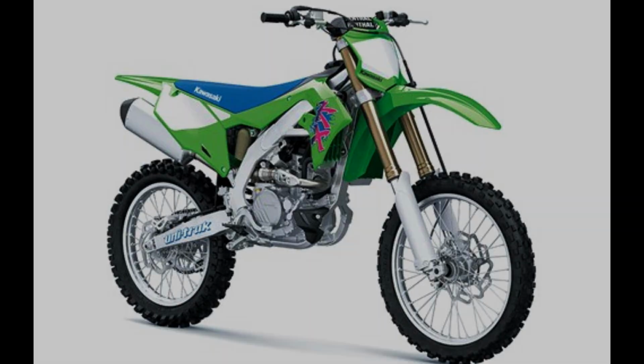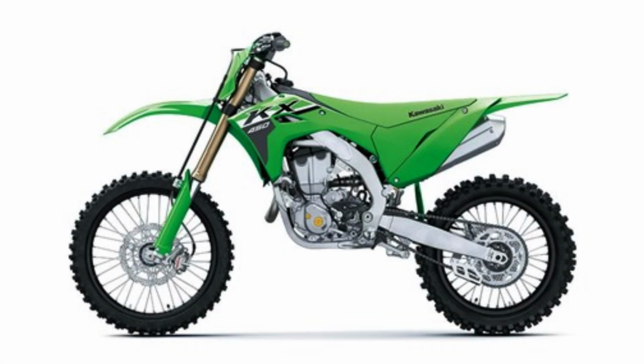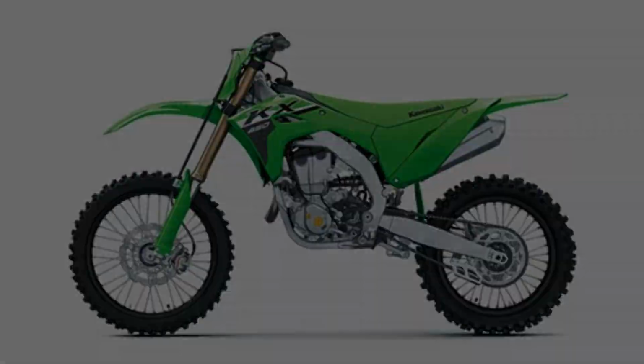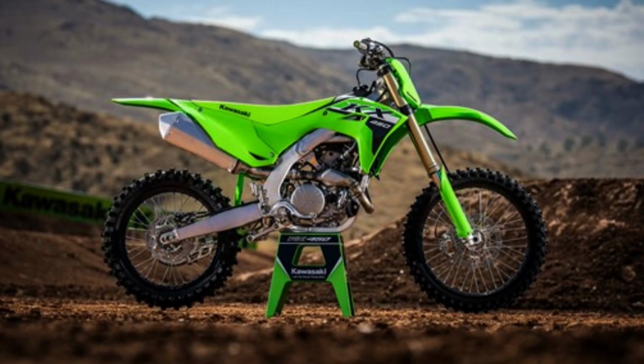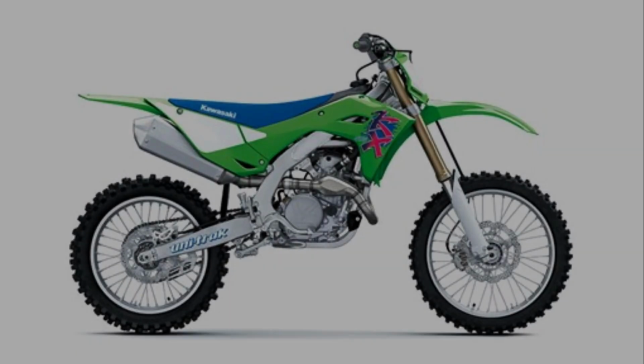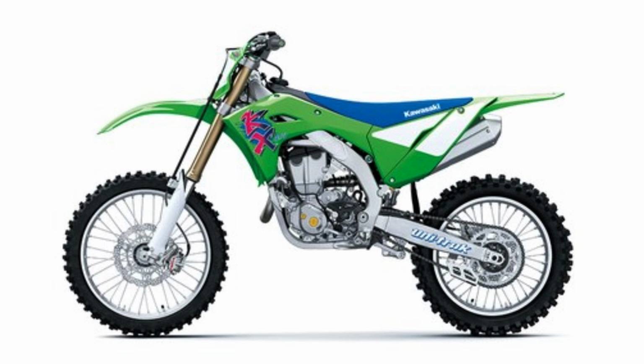Moving up to the KX450, which has several improvements made from last year, still with a single-cylinder 449cc engine, has all the same specs as the 250 except for the bigger engine, so weighs 10 pounds more at 248 pounds, has ErgoFit stuff on it, has smartphone connectivity. The KX450 is up $900 with all the other improvements that were made, up to $10,500. 50th anniversary paint job is available again for $200 more.